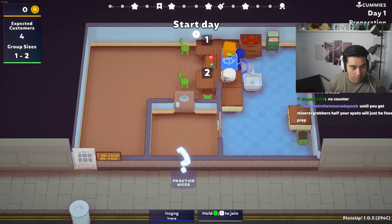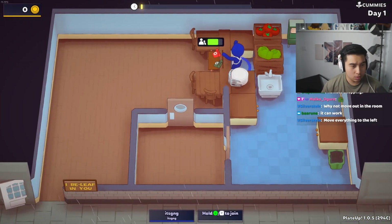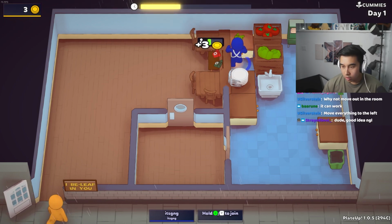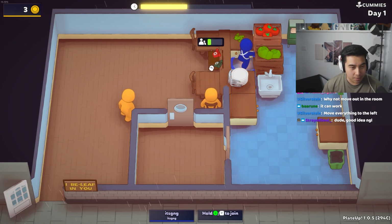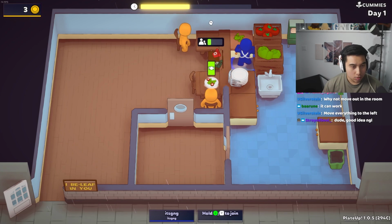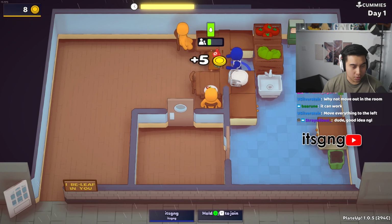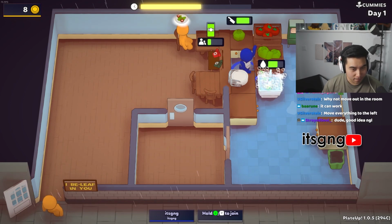Holy smokes, this is gonna be really hard. But this is doable, I think. Let me get a feel. I can probably brute force this one. So what happens if we need tomato now? I guess we're about to find out. So you go here, tomato gets made, and then you plate. Interesting. Whoa, almost soft locked ourselves.